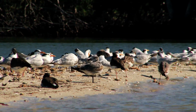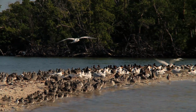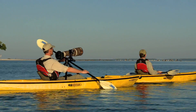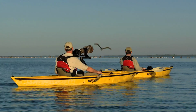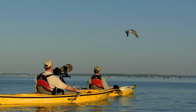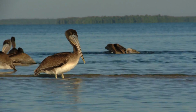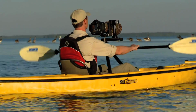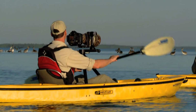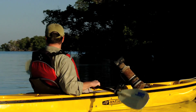So Jason, how do you want to approach these birds? Well, what we want to do is we're going to use the wind and the currents to our advantage here. So we want to stay close together so that we don't present a threat from two different directions, because then they start to feel pinched. So let's move up here a little bit so that we have the sun and the wind at our backs, and then we'll let the wind and the water kind of push our kayaks across down in front of them. Maybe get up here next to these mangroves and just drift down the side of this.